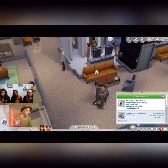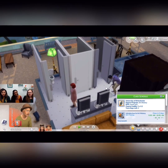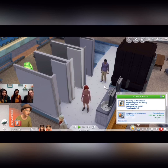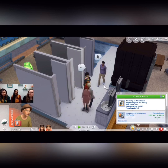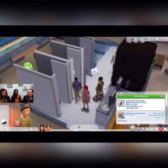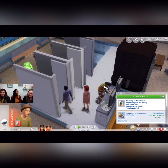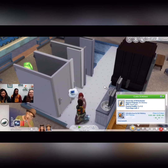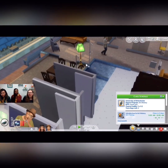So as you'll see, this roommate over here, he's cleaning up, so he's probably a cleaner sim. So you will get some of those sometimes, and it'll help you out. It'll help balance out those people that are messy. Because I know slob sims tend to leave water everywhere when they shower. I kept thinking that it was something wrong with this shower, and then I was like, oh, I just have a slob sim.